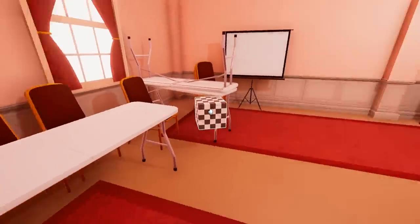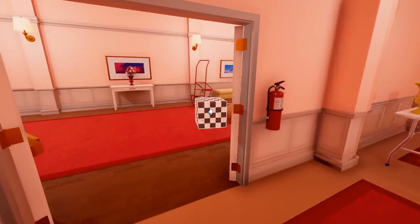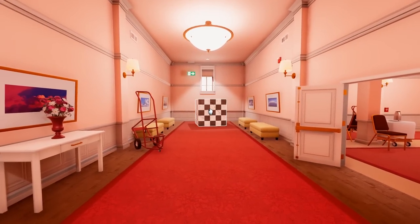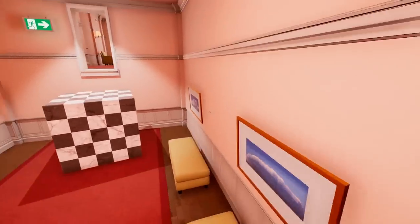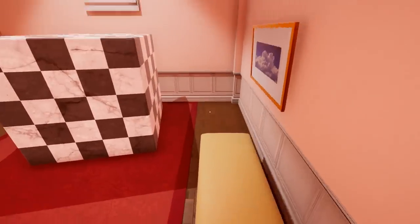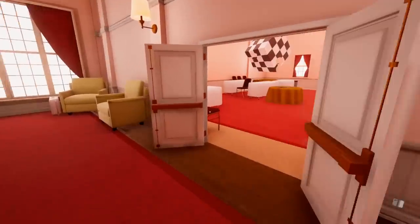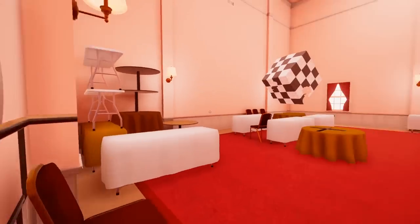There we go. Oh, it just pops into existence. It popped into existence before I grabbed it. Weird. And a bit unfortunate. I was really hoping I'd have to pull it out of the environment, but I guess that was too much. Okay, what do we got? Let's see.